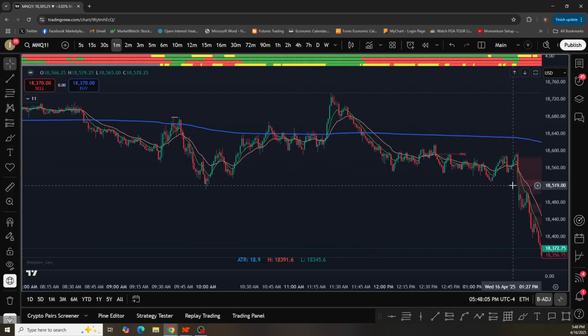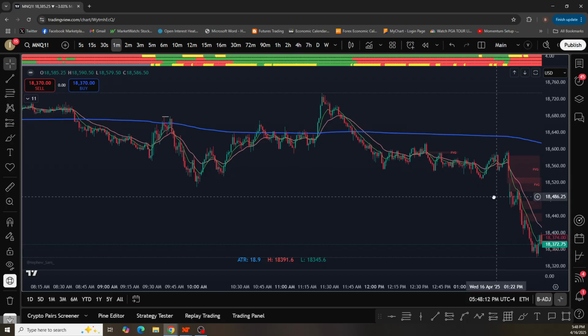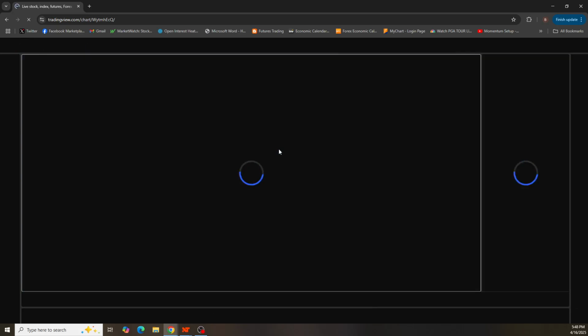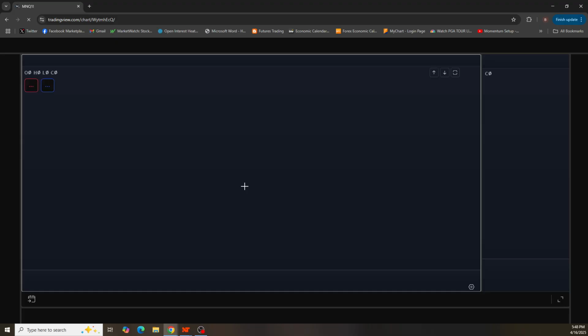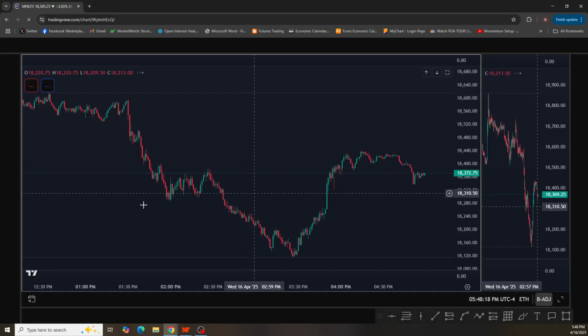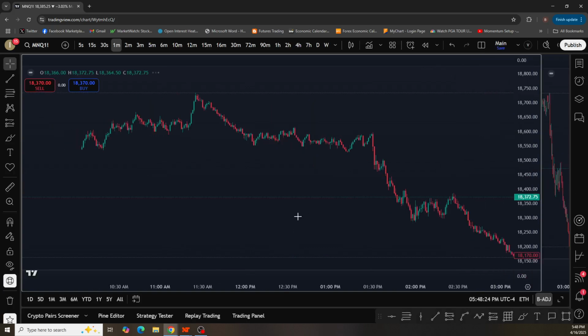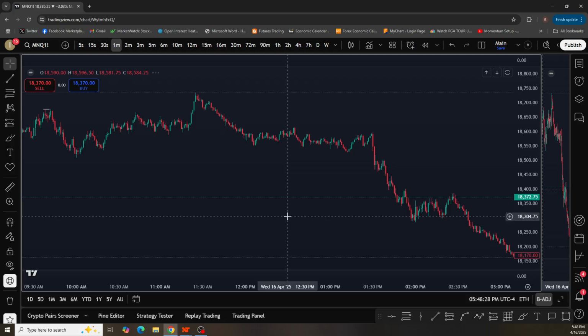And then at 1:30, Federal Reserve Chair Powell spoke, and then let me just refresh my chart. This is good radio. You can tell I'm not good at editing, because I'm not going to edit this. I don't know how.